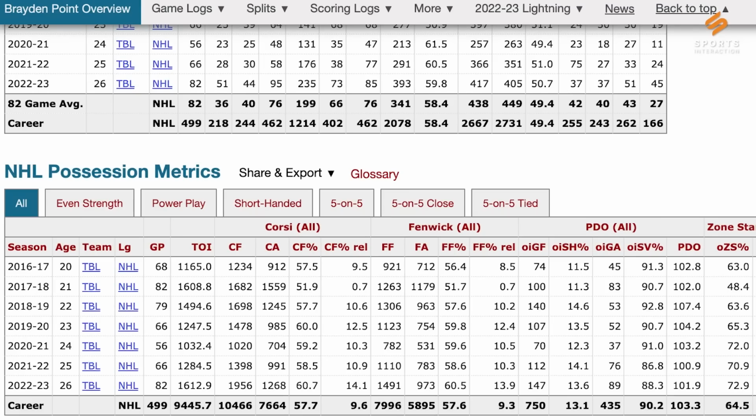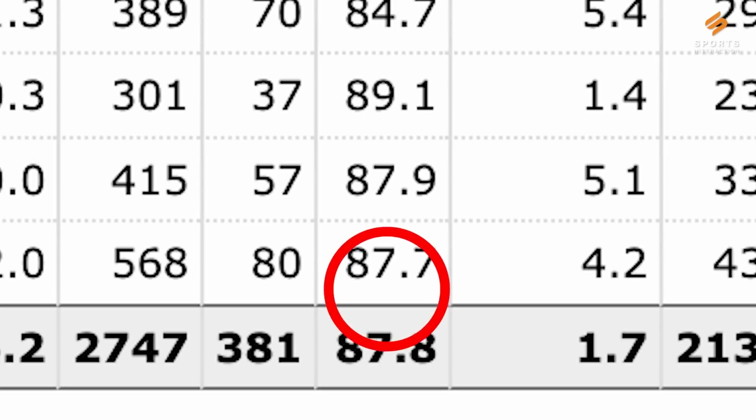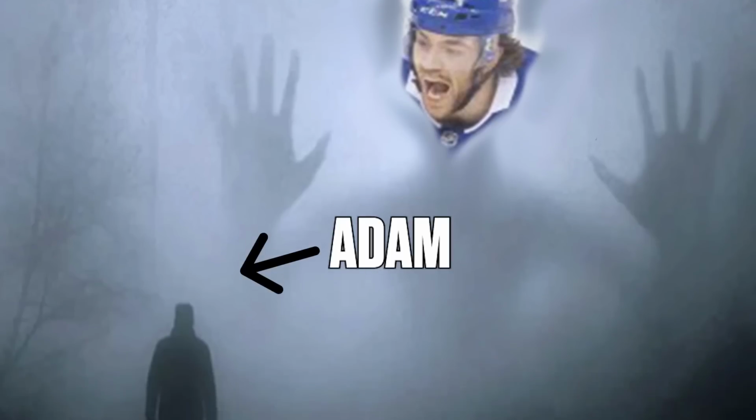And if you want to look at something silly, let's look at this stat. Corsi, all situations. I know Corsi's like a dated stat, but bear with me on this one. Last year alone, Corsi in all situations, 60.7%. The thing that gave me nightmares, and Leaf fans, I think you can relate to this the most, on the power play, 87.7%. And that's lower than his career average. So this year was a down year in terms of possession on the power play for Brayden Point, and yet 87.7%.